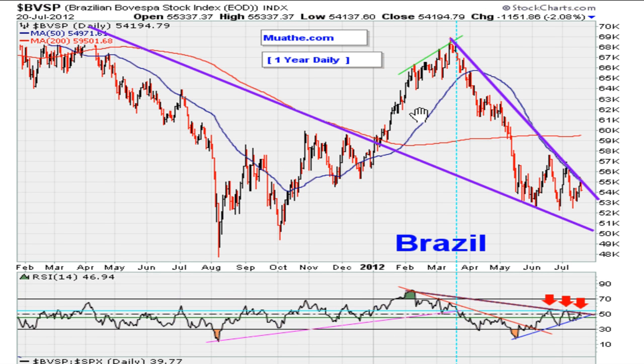pressure. Let's take a look at some world markets here with the Brazilian market leading off. You see that the Brazilian market is also forming what seems to be a wedge to the downside. At some point it's either going to break down with an accelerated move lower or break out and have a short-term rally. For now, you see that we have a triple top on the RSI. That's a sell signal as far as I'm concerned.